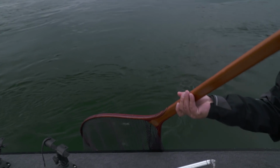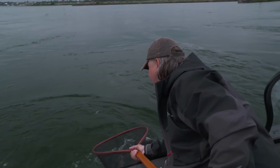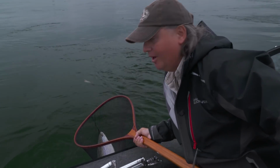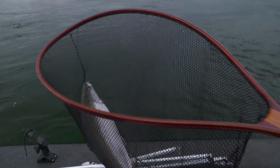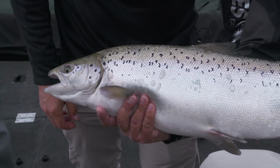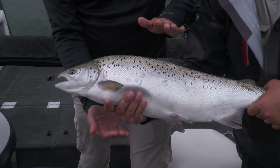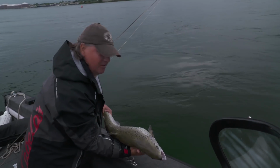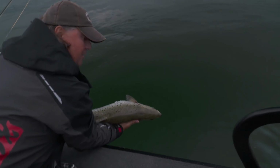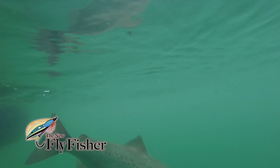Okay. Go a little bit higher. How's that? Woohoo! You got him? Good job. Oh, nice. They don't come any fatter than that. Oh, look at that puppy. That was well worth it. That's a beauty. Absolute beauty.